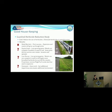They looked at weed barriers, which had very poor success because the weeds still were growing up through the joints. They looked at a couple different types of grass, but the two most prominent were zoysia grass and low fescue. Both of those grow low, so you wouldn't need to mow or weed whack or trim them. They would just grow lower than the guardrail. Unfortunately, both of those have some problems. The zoysia is very invasive and had some failures, and the low fescue still needs herbicide to be successful. It needs a broadleaf application to kill out the weeds so it can grow. If not, the weeds outcompete it.